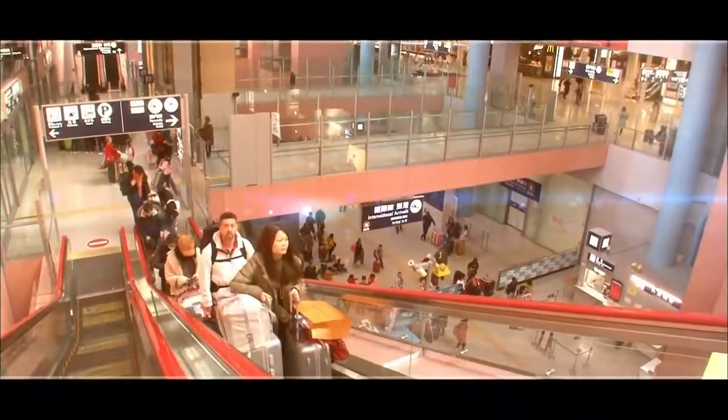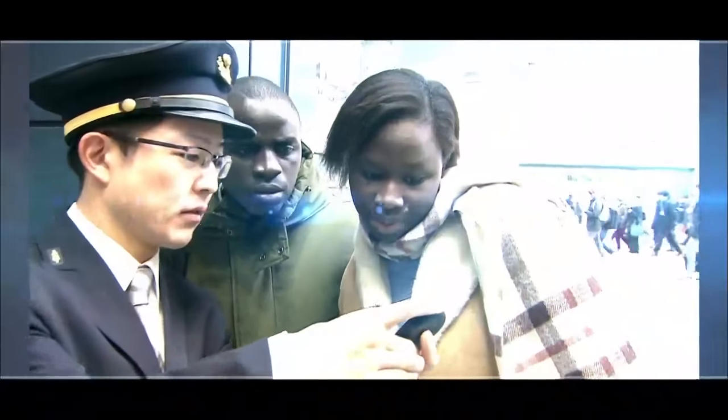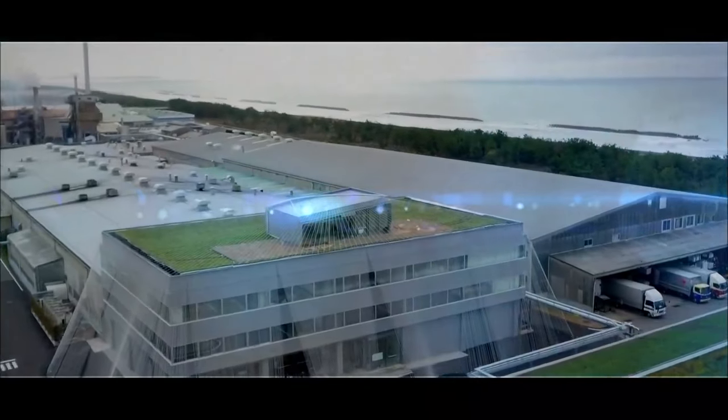How does Japan approach rehabilitation and reconstruction in the aftermath of natural disasters? We would like to introduce Japan's efforts to become a more resilient and safer country based on the lessons learned from disasters.